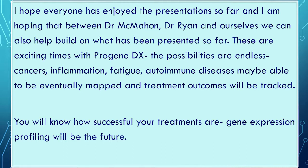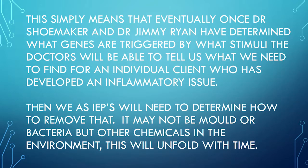These are exciting times with Progene DX. The capabilities and the possibilities of what we can do, looking at things like cancers, inflammation, fatigue, autoimmune diseases, can all be mapped and then tracked depending on treatments. This simply means that eventually, once Dr. Shoemaker and Dr. Ryan have determined what genes are triggered by what stimuli, the doctors will actually be able to tell us what we should be looking for, whether endotoxins, polycyclic ethers, whatever it is. And then we'll need to go out and find it and determine how it's going to be removed successfully, so treatments can then be successful.